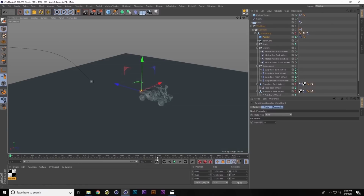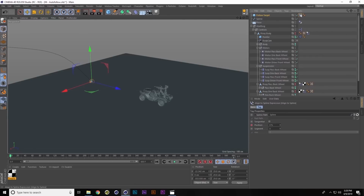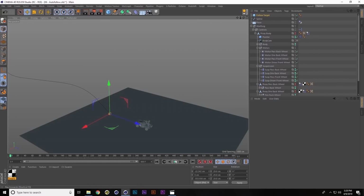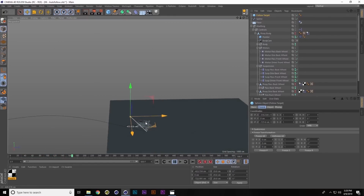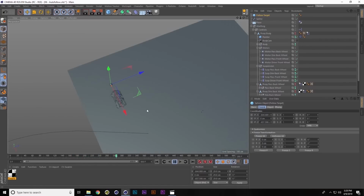Now, this is not limited to a sphere on a spline. You can have it follow anything, another car, whatever you want. You just need to put the follow target into the pointer. So let's just take that spline off. And let's just have fun. Let's just play. Hit play, grab the sphere, and just drag it around. Oh, God, I need to turn the body cam off. Here we go.